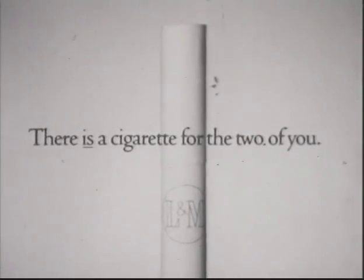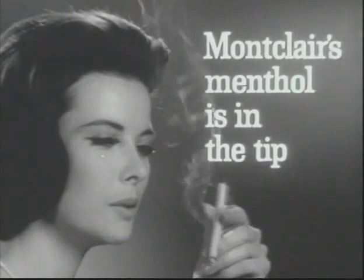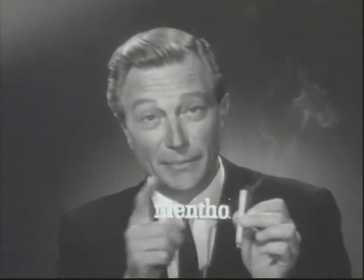There is a cigarette for the two of you. L&M. What a wonderful difference. Montclair's menthol is in the tip, not in the tobacco. Remember, all other menthol cigarettes put their menthol in the tobacco. Only Montclair puts it in the tip. Know why? So the menthol cannot burn. Montclair's menthol tip cools the taste of the good golden tobaccos, freshens the flavor the whole smoke through so it never tastes dry or bitter. Montclair's filter adds to your smoking pleasure instead of taking it away.